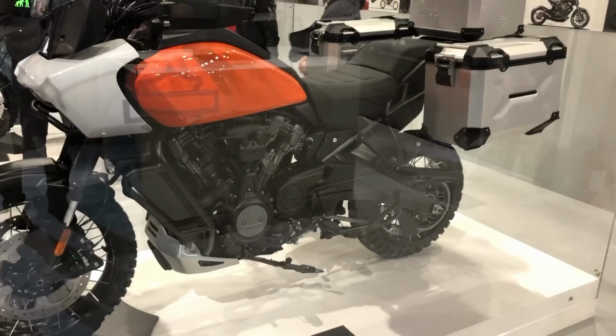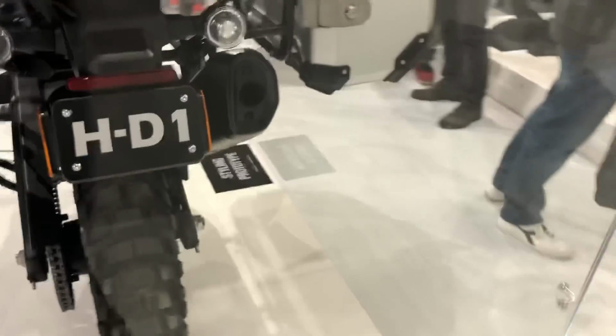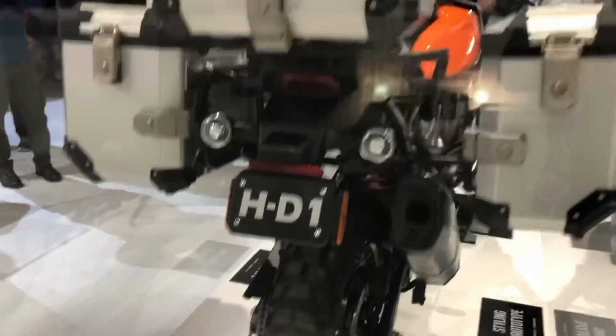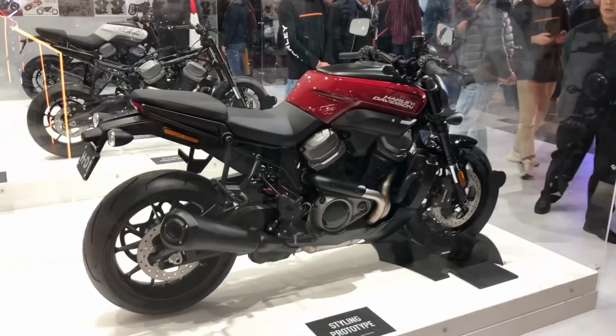It comes with these pretty aggressive trail-oriented tires. Let's see how the rear looks here. So it looks like it's going to come with a 160, 170-ish size rear tire, but a really, really cool motorcycle from Harley Davidson. I've got to give it to them. Really, really neat. So besides the Pan America, this is another bike I'm really interested in from Harley.